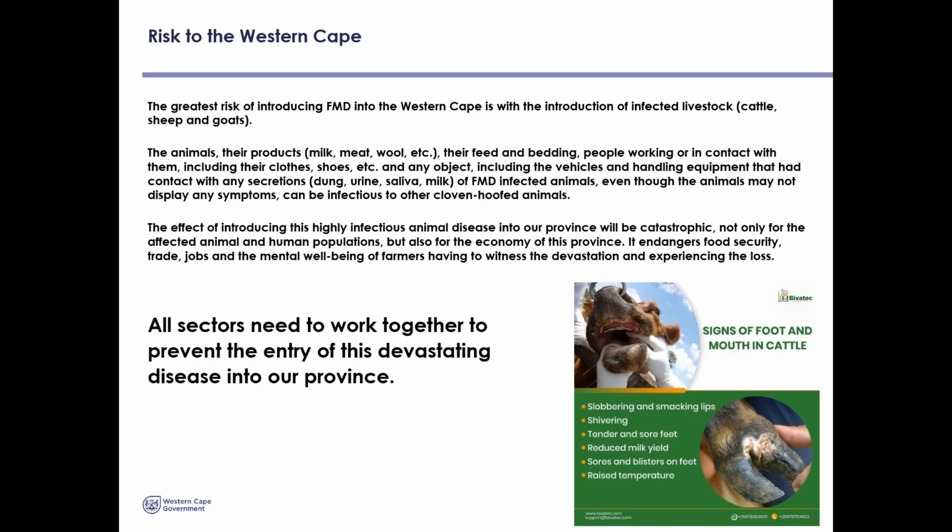In conclusion, I just want to have a discussion on the risk to the Western Cape. At this stage we are still foot-and-mouth disease free, and we would like to keep it that way. The greatest risk will obviously be infected livestock, because they're the ones that are producing virus and can spread it most easily. This is a highly contagious disease, so it does spread very easily, even though the mortality rates are very low. So you don't get many animals dying from the disease. It is still a devastating disease in terms of loss of production, loss of trade, and all of that.